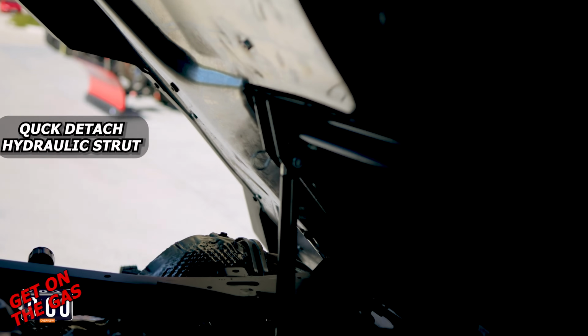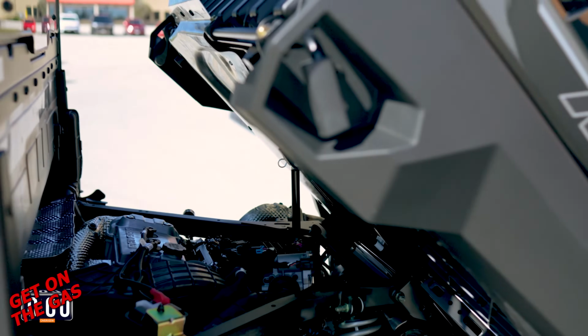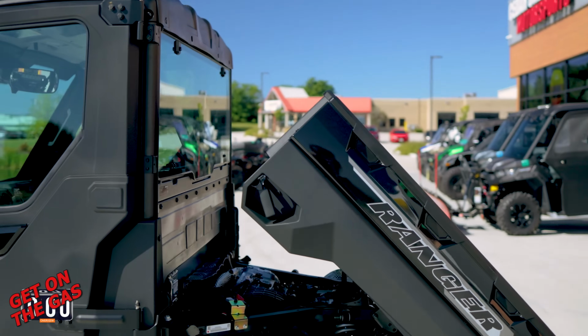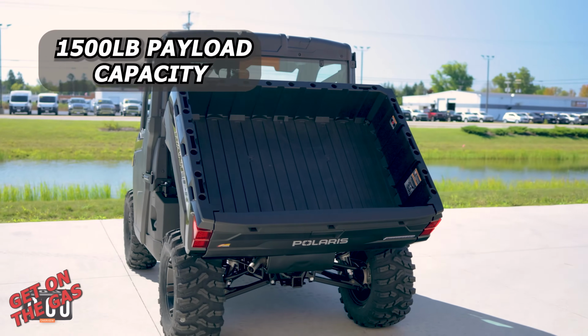And if you find it a little tight getting access back here, there is a pin on that hydraulic strut that you can undo, and that will allow that dump bed to rotate more up and down, making it a lot easier getting access into that engine if you need to do any kind of service or you're adding any kind of accessories where you need to get in there.